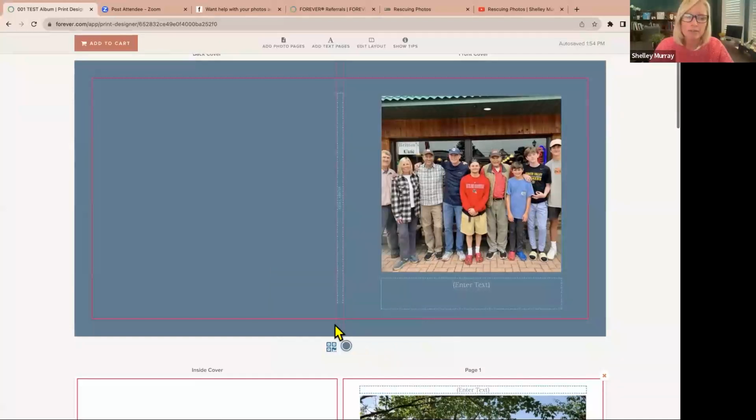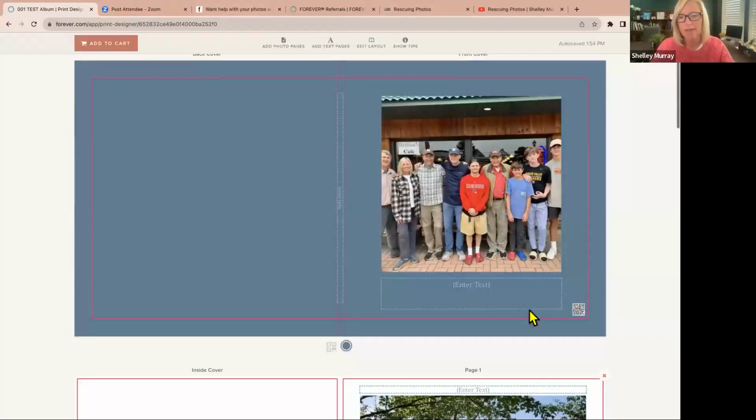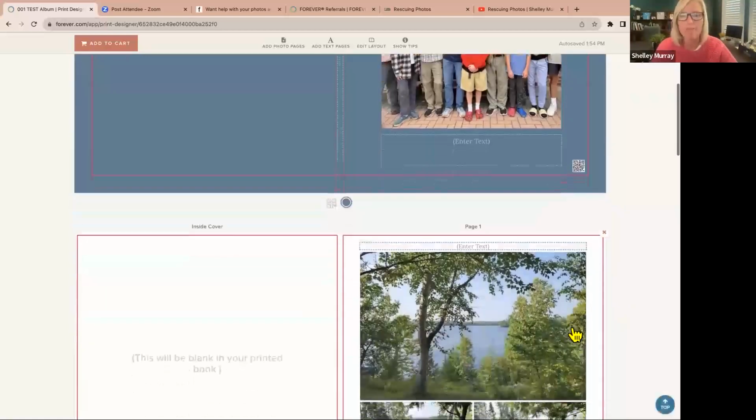Another thing that's so great is I can add a QR code here, and I can select that test album, the album that has all the photos in it that we made this book with, and it's going to sit here. So now I'm going to have the photo book, but I can scan the QR code to have access to all the digital files that are in this book. And anybody that's looking at the book could do that too. And they could have whatever digital images that they would like to have.